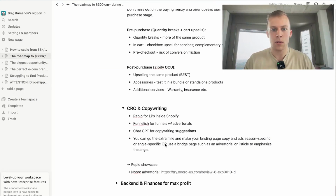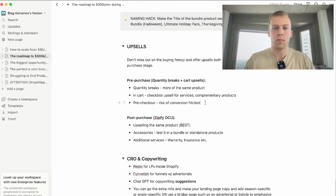Alternatively, you can also add a pre-checkout pop-up, but there's some slight risk of conversion friction. There's a ton of apps that you can use. I think there's one called Cart Monster for in-cart upsells, and for quantity breaks, I use Kaching, which pretty much looks the same as the Bleemy website that I just showed.